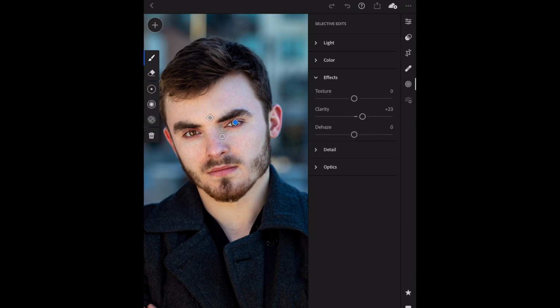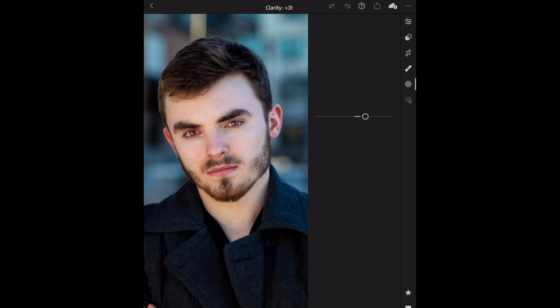Now, what I have to mention is that when you go into the clarity, the more clarity that you bring up, the darker the eyes get. I'm not exactly sure why this is, but I think it's just because you're really enhancing all of the elements of the portion that you selected.